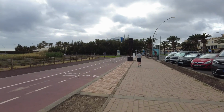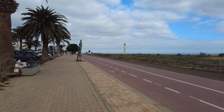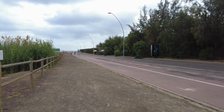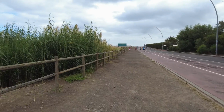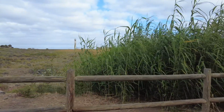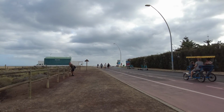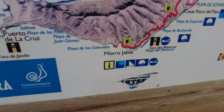This is a very long walkway and cycle route along the front. That's where you hire your bikes from. Now we're going to head towards the beach. Once we're on the beach, we'll head back towards the lighthouse. That's where we are now.